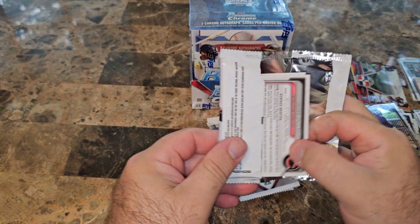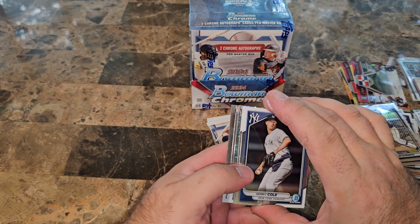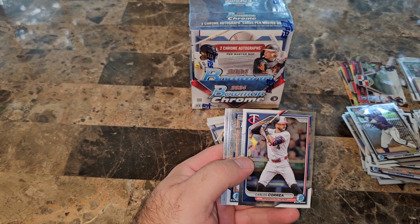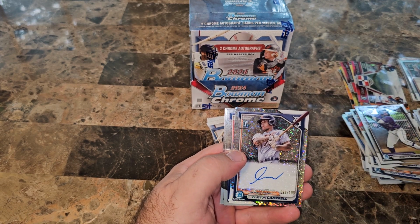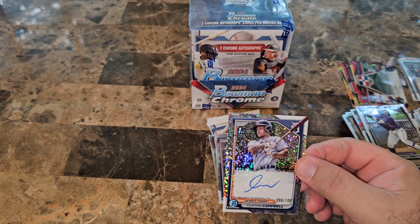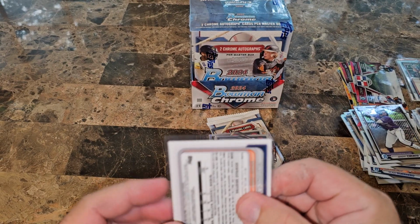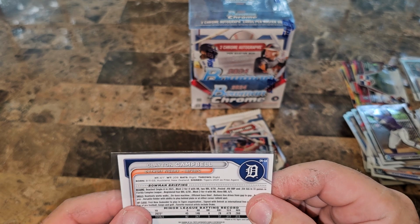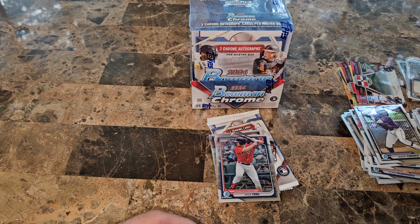Sorry if this is slow, but I'm enjoying my break. We got a white diamond. Might be an auto. Gerrit Cole. Carlos Correa. Clayton Campbell, 96/100, for the Tigers. Born in '03, signed as a free agent. Very nice.